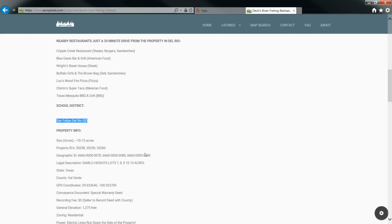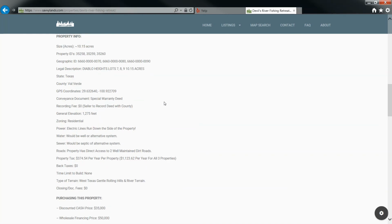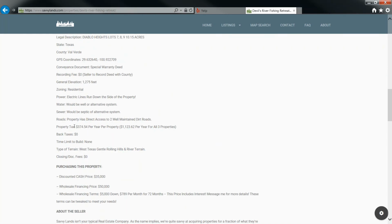Here's some property info for you. Legal description is Diablo Heights, lots 7, 8, and 9. Property taxes per property, so there's 3 of these lots here. 375 about per year per property. So it's just under 1150 per property, or for all 3 properties per year.